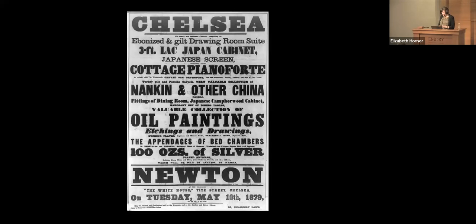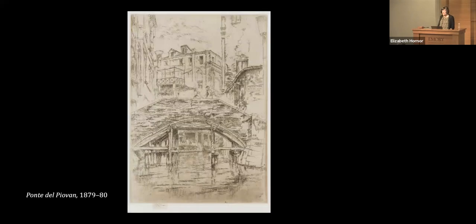But as you see from this poster, everything was sold on May the 19th, 1879, when he was finally declared bankrupt, and his house, the White House, had to be sold. And the only positive thing to come out of this is that he got a commission to go to Venice to create a set of etchings. And this is one of the Venice etchings. And you can see that he is continuing with his preoccupation with bridges.